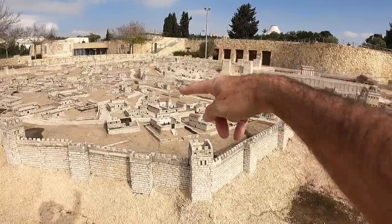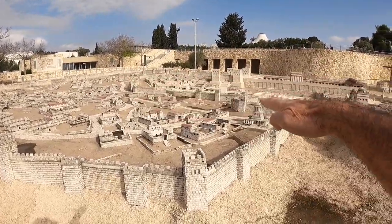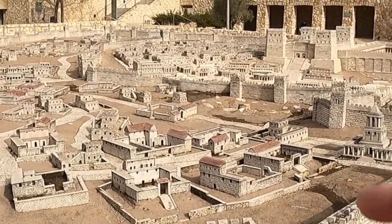In front of the wall, there's like a round quarry with a rock with a flat top on it. That is Calvary. That's Golgotha. And you can see that it's outside the wall.